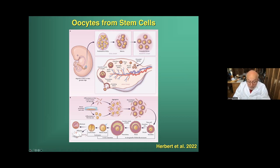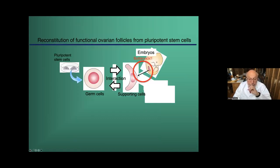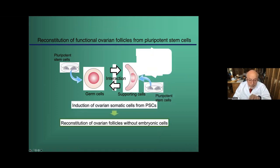So I suggest you look at that editorial by Herbert et al., New England Journal of Medicine, because it summarizes in a way you can understand better how we're going to translate that to the human by making fetal granulosa cells just from stem cells. And this is sort of a summary from Yoshino's paper showing that the bottleneck to really making oocytes after you've made the germ cells is the supporting cells or the fetal granulosa cells. But you can induce ovarian fetal somatic cells from these PSCs and reconstitute ovarian follicles without embryonic cells.